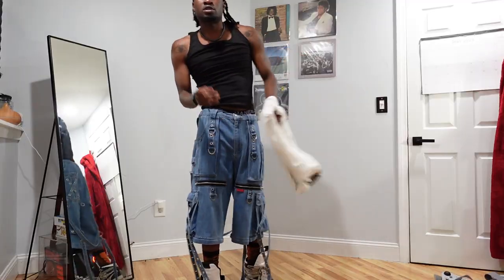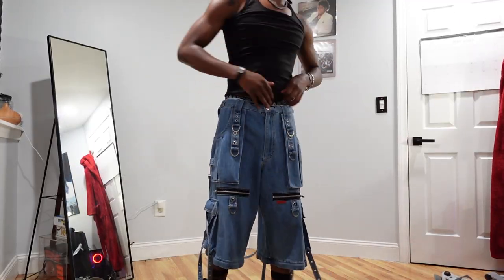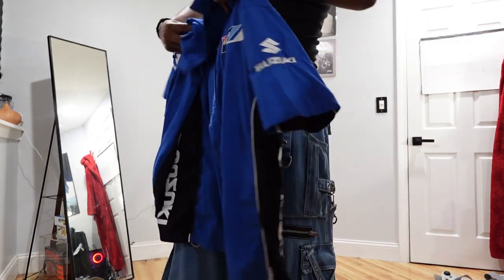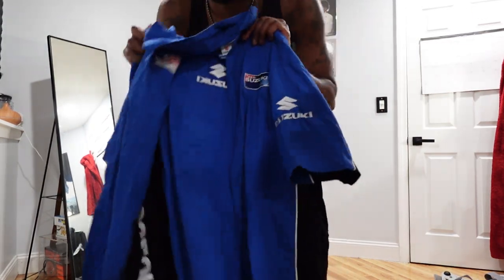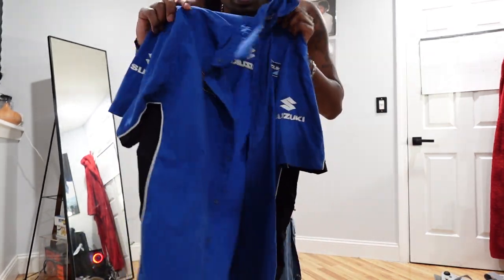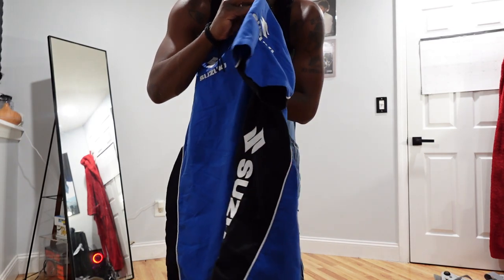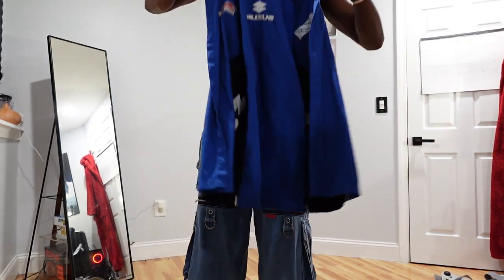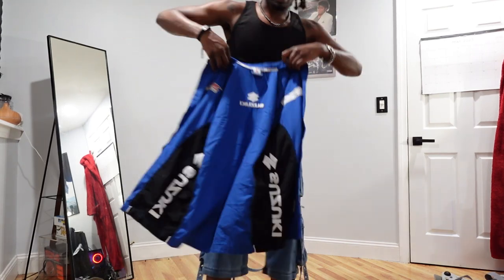Let's do the next one. Bro, I got this new shirt that I picked up today. I'm gonna show y'all, I'm gonna see if I can do something with this shirt. It's a Suzuki shirt, like a maintenance person's shirt, someone who works on cars, but motorcycles, obviously, because Suzuki. It's a cool little shirt, gives me very Japanese vibes. I might just put this on and see how it looks.